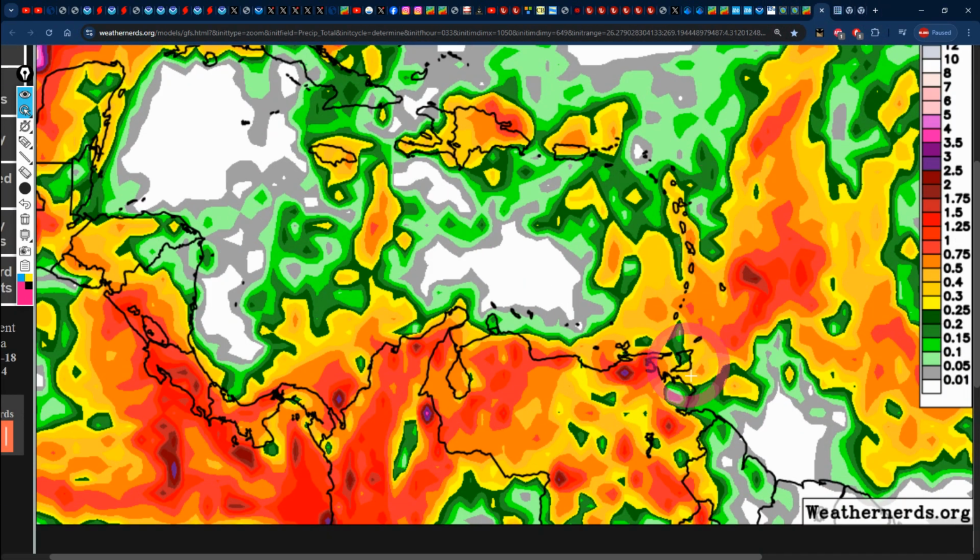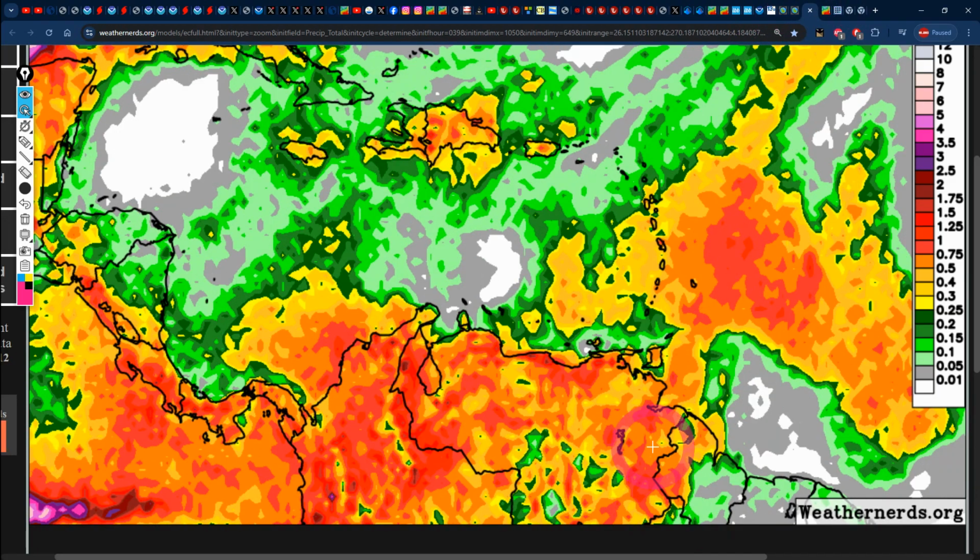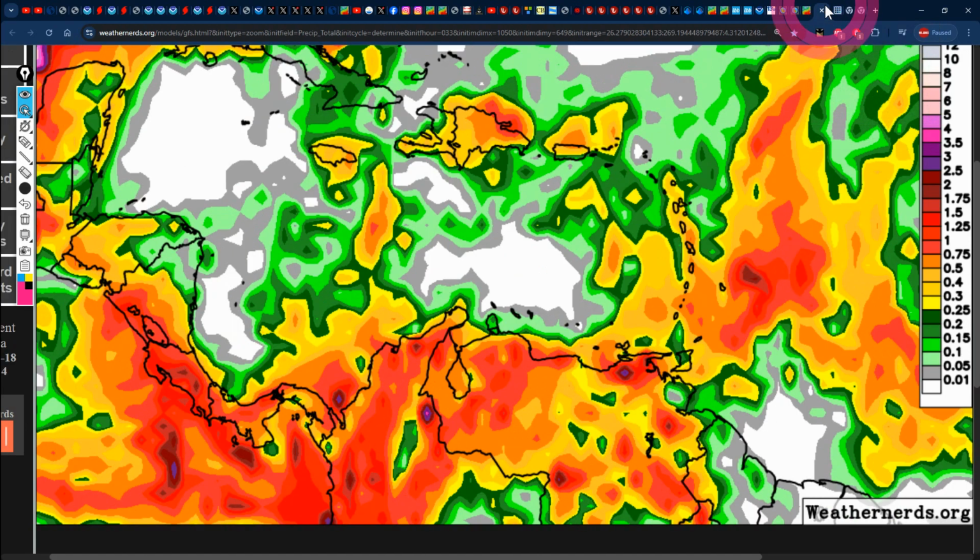Scrolling down, we also see some rainfall for portions of Guyana's border with Venezuela, sections of Colombia, Panama, Costa Rica, Nicaragua, Honduras, sections of El Salvador, Guatemala, Belize, and the Yucatan as well. I know that when both maps from the Euro and GFS are in consensus like this, the chances of it actually happening are much higher.